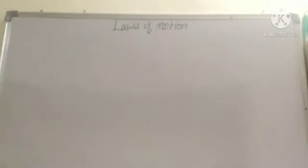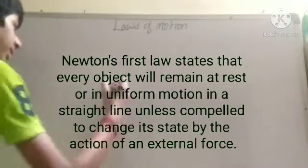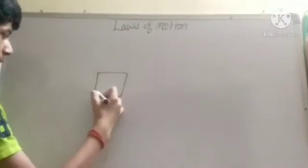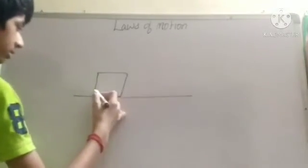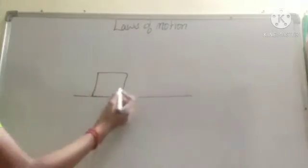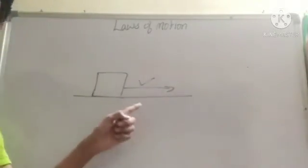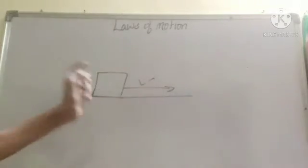Newton's first law of motion states that a body's velocity will be constant until and unless any external force is applied. It means, let's take a box on a surface. This box will be moving with, let's say, velocity v. It will be going with velocity v.